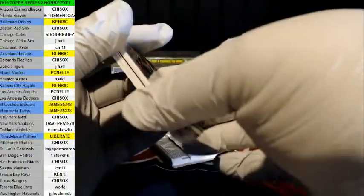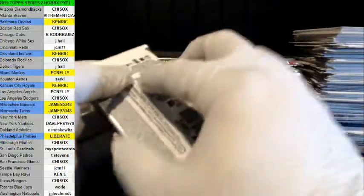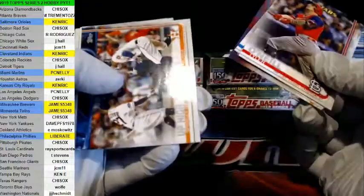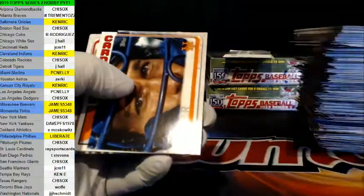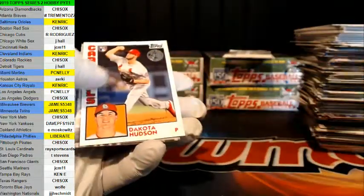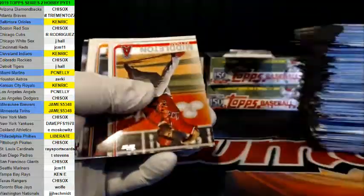Framber Valdez. You want $1 million? We don't get what we all want. Gary Carter. Pretty sure that's a variation. And Dakota Hudson.